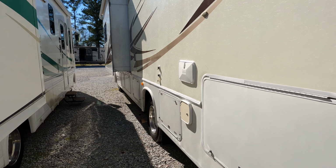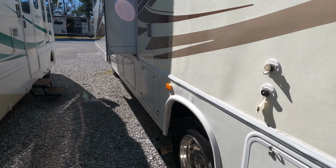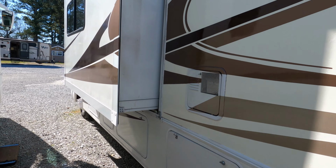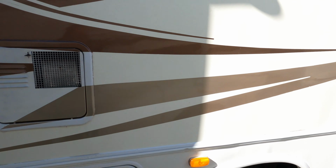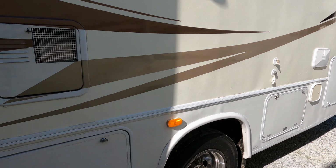Looking over here, guys, it's got a 5500 Onan gasoline generator, and it does have two airs. It is a 50 amp unit. 6-gallon DSI water heater. Not bad.